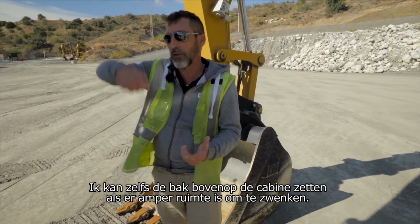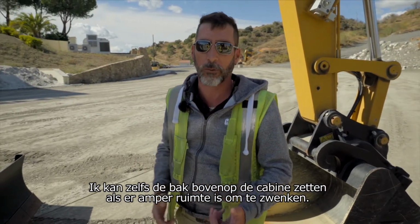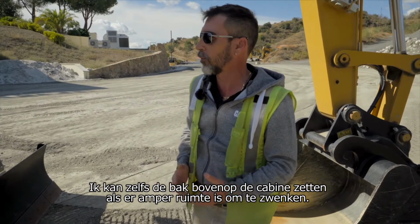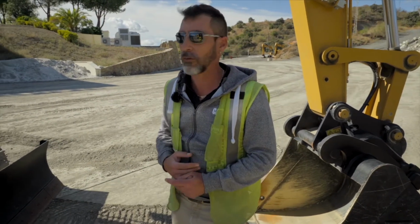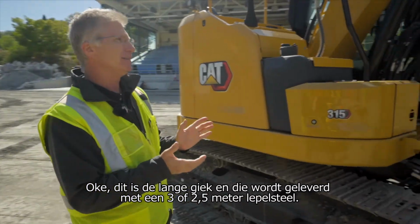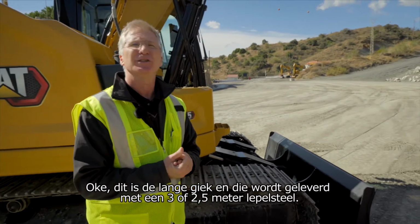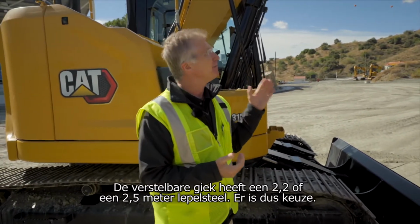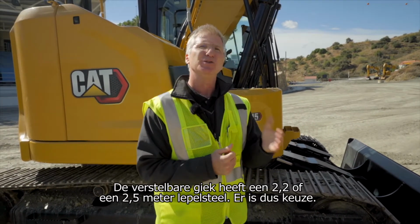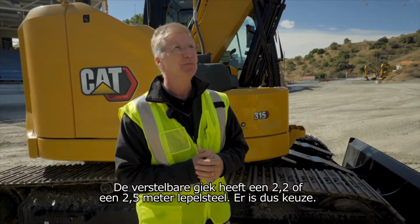So for example, with the VA boom, I could position the bucket on top of the cab if for some reason I could not swing around. So it gives me a lot more flexibility, especially with a compact radius. So it's a very good feature. Yeah, and so again, this is the reach boom, which is fine. The reach boom comes with the 3-meter stick as well as a 2.5-meter stick, and the VA boom here on the 315 is a 2.2-meter stick or 2.5-meter stick. Okay, a couple of options.